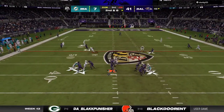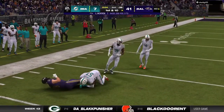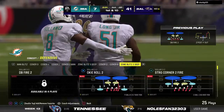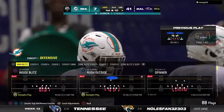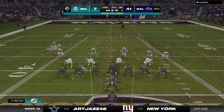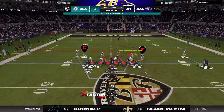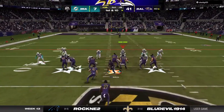Now it's Jackson. Looking left side, and he's got a man. That's Andrews. And he's got another first down as he's brought down at the Dolphins' 40. They give him 14 yards that time and a fresh set of downs. So now 1st and 10 as they've crossed into Miami territory right at the 40.